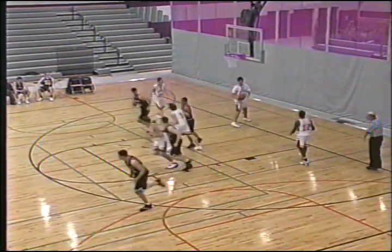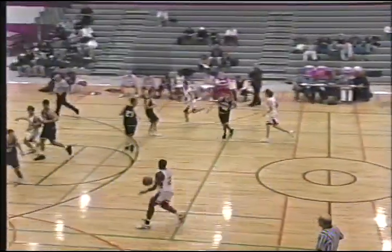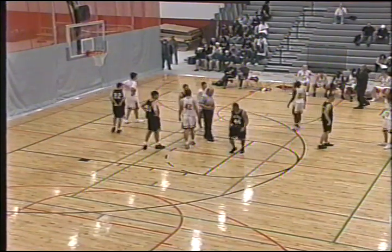Nice move there by Costello. Yeah, good baseline move, and the weak side didn't close it up quickly enough. 55-44. Be a possession foul for Milton. Haven't been many fouls in this game.